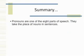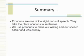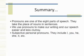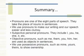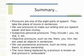So let's summarize what we've learned in this presentation. First of all, pronouns, which are one of the 8 parts of speech, by the way, take the place of nouns in sentences. We use pronouns to make our writing and our speech easier and less clumsy. We know about subjective personal pronouns. They include I, you, he, she, it. We know about objective pronouns such as me, them, you, him, and her, and these are used as objects in sentences. And we also know about possessive pronouns such as mine, yours, theirs, and we use these to show ownership. And finally, the noun being replaced by a pronoun is known as that pronoun's antecedent. And now you know about personal pronouns.